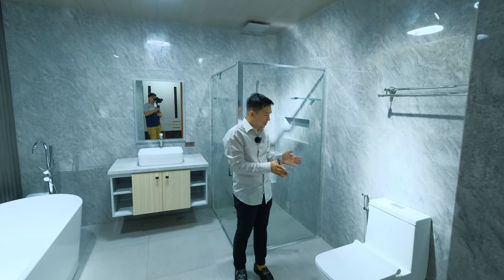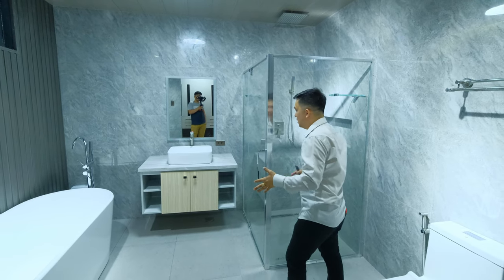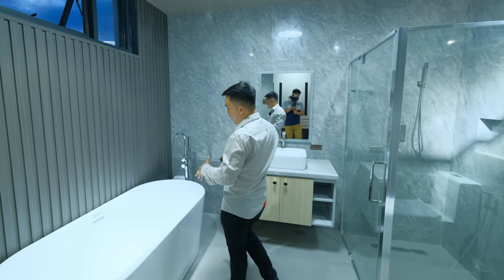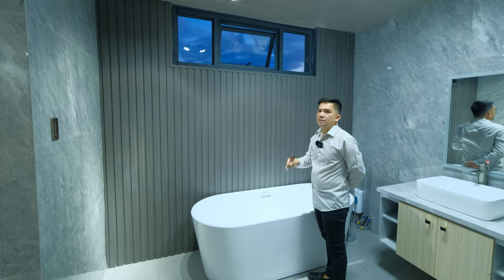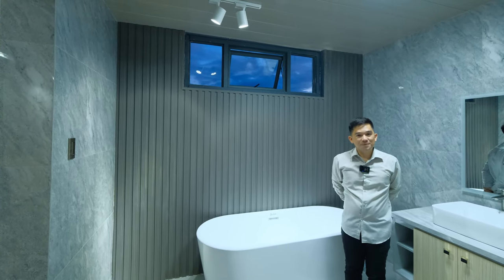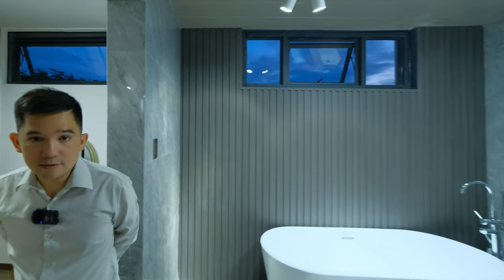Wow, again, so you have the water closet with bidet and with enclosed shower. You have the counter and a bathtub with awning window and a fixed window. Nice spotlights. Okay, then let's check out the sixth room. Let's go.